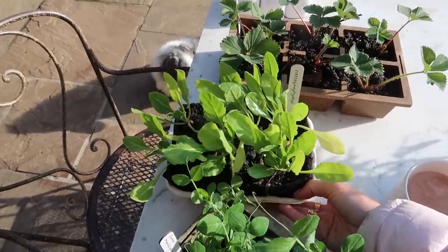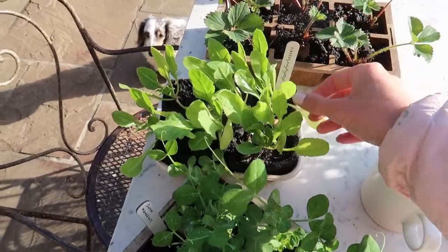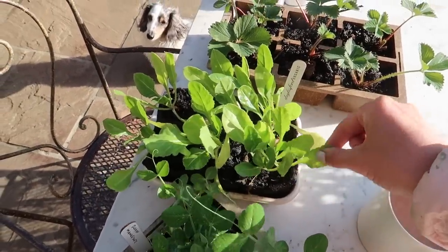I did already have some spinach, but I think it got frostbite, so I thought for the sake of £2.50, I was quite impressed with how not overpriced this was. I thought for the sake of £2.50 I would get another spinach plant, so I'm going to pop that in the bed next to my lettuces.